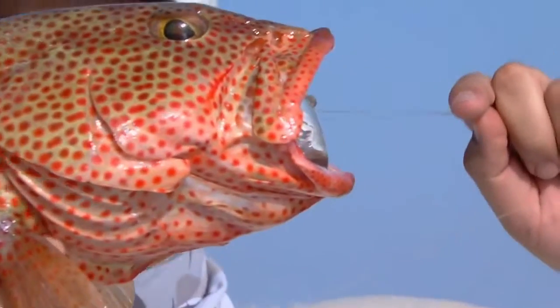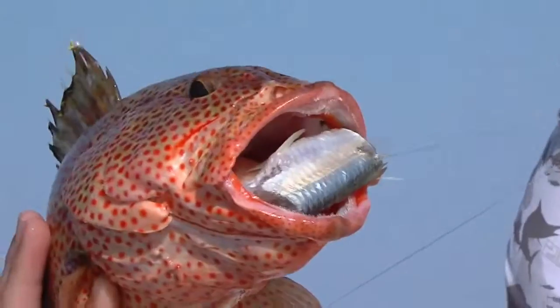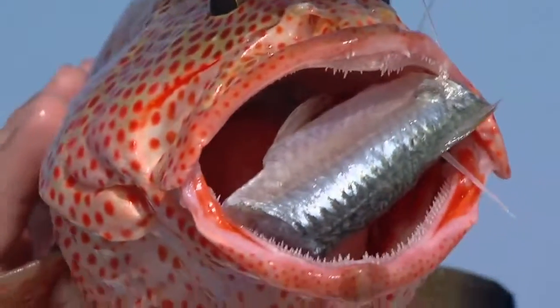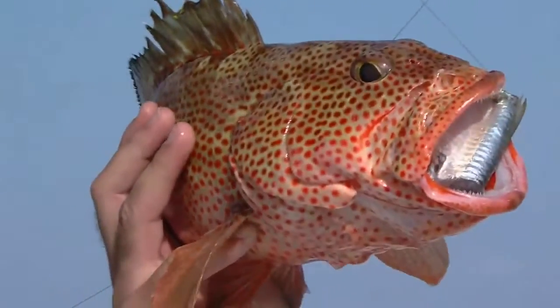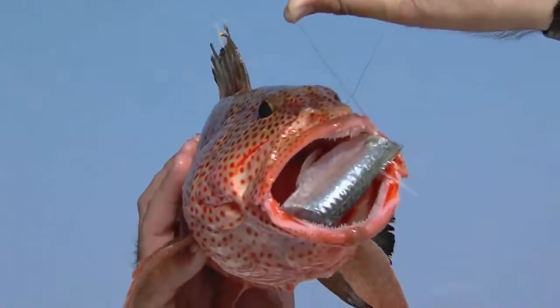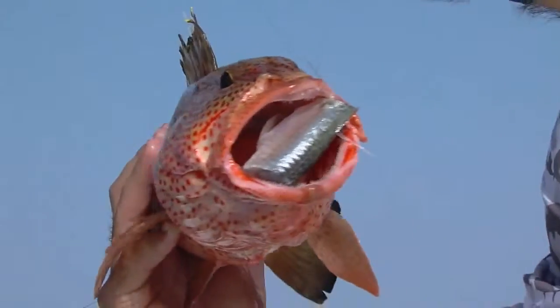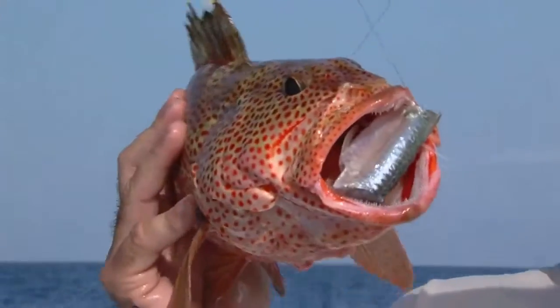It's amazing. He's not that big, but their mouth is so big. It's not a large fish, but because of the way they're designed, their mouths are so large, they could pretty much take in almost any size hook you can give them. That's like a 7 or 8 oh hook that I'm using right there. And he sucked it up like nothing.